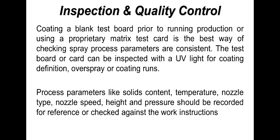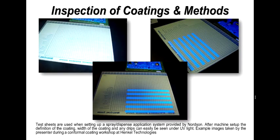And if you coat a board with lots of different heights and different shapes of components on, you might be trying to solve a problem which has got nothing to do with the board. It's really the process, but it's masked because you've got components in the way. Equally, when you coat a board that's flat and it's perfect, and then you go on to the component version, then you might have problems. But at least you know the process is working properly. So having some form of plate, scrap board, or test card, I think, is fundamental.